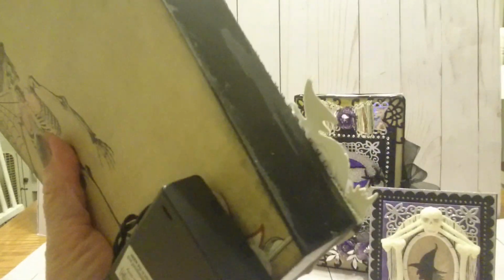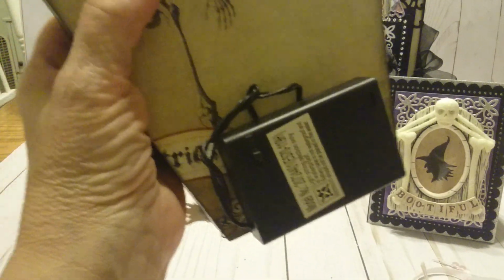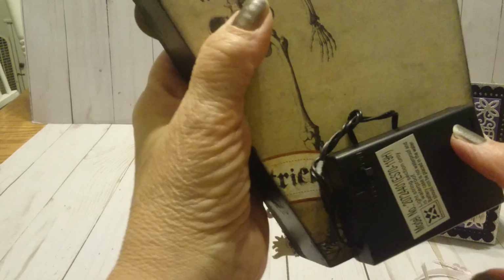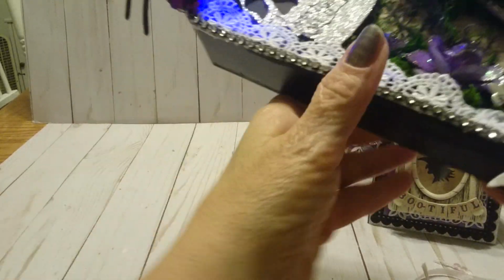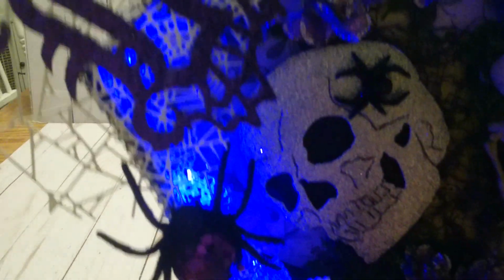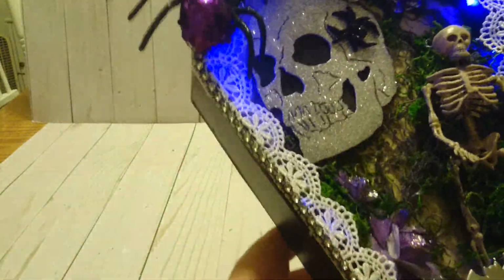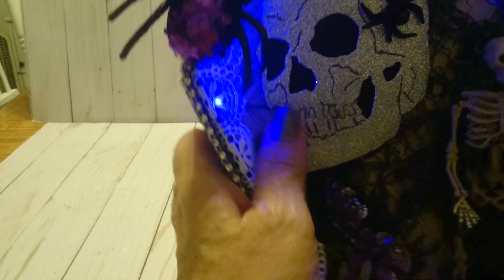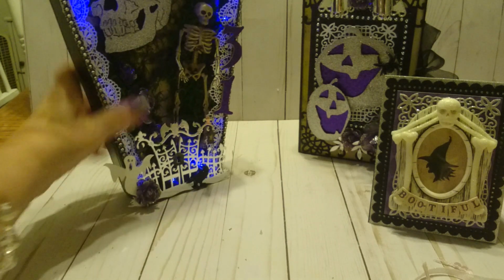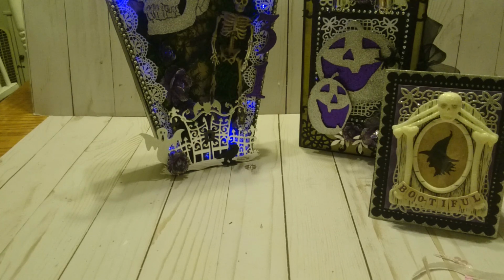So I put this light, and I'll show it to you, Angie. It is hooked on here with Velcro, because on the opposite side is where you put the batteries in, and this is where you turn it off and on. So it's just Velcroed there to hold it in place. And as you can see here, I used gold, silver, black, and purple for my theme. And the boo on the top is this die right here from Tim Holtz.